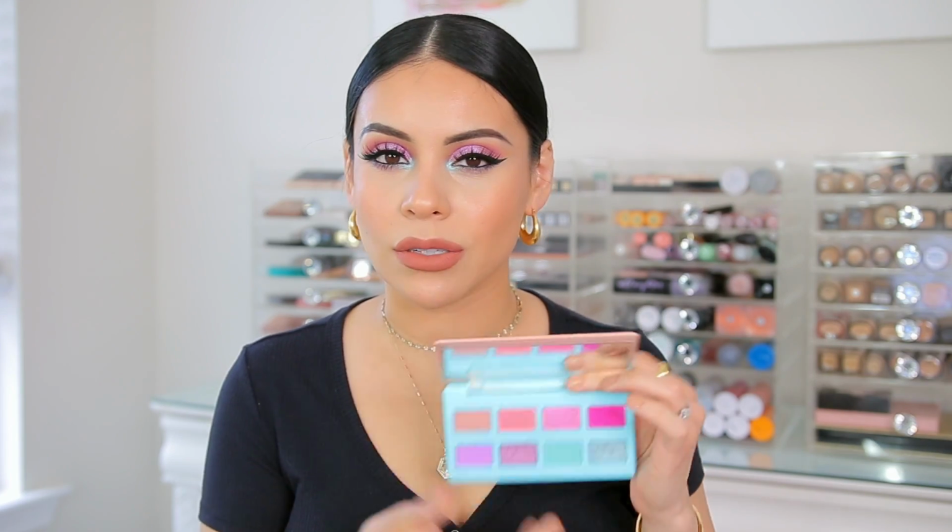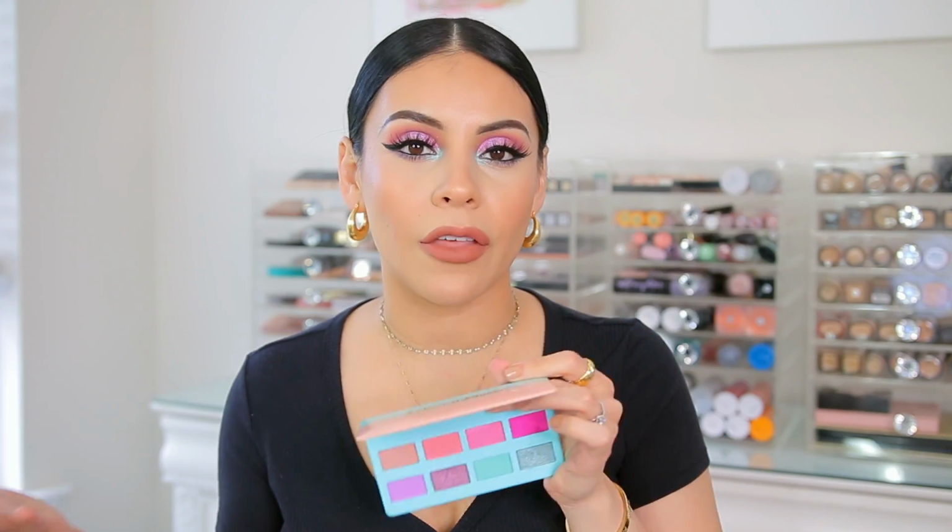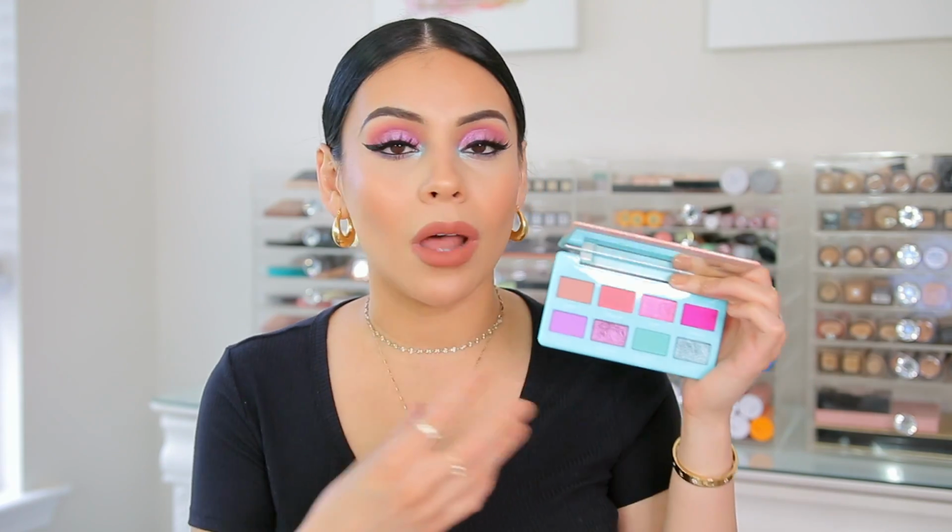This eyeshadow palette, I expected so much more. I love the Supreme Nudes palette. That one is so buttery and rich and pigmented. And although this is not the worst palette that I've ever tried, I feel like for the price, I wasn't super impressed. And again, comparing it to the other palette that they have, I think that one is so much better than this one as far as quality.